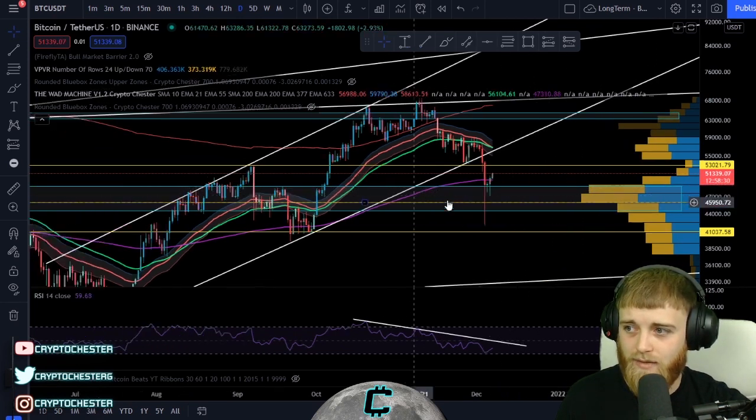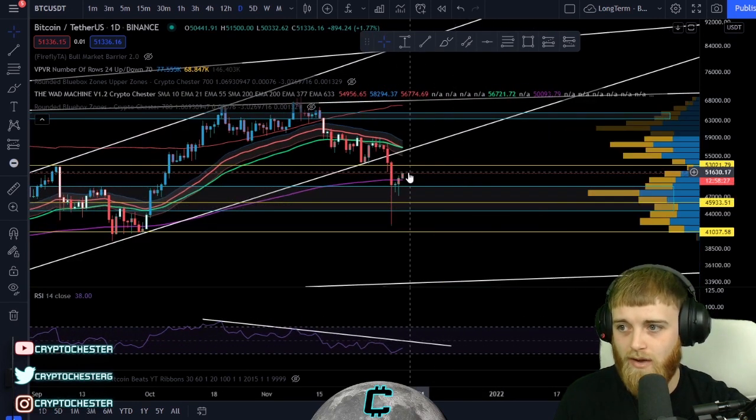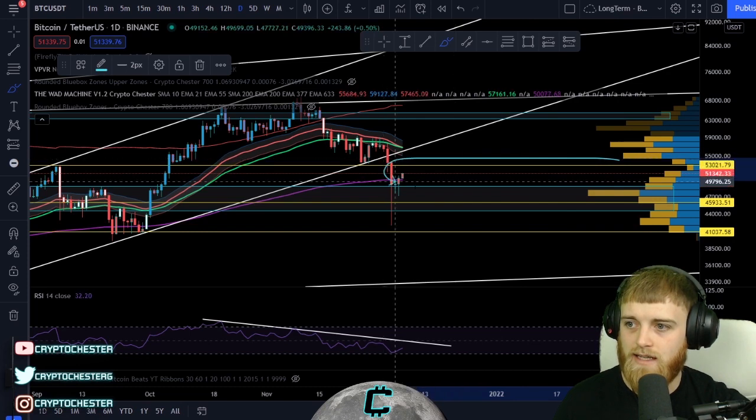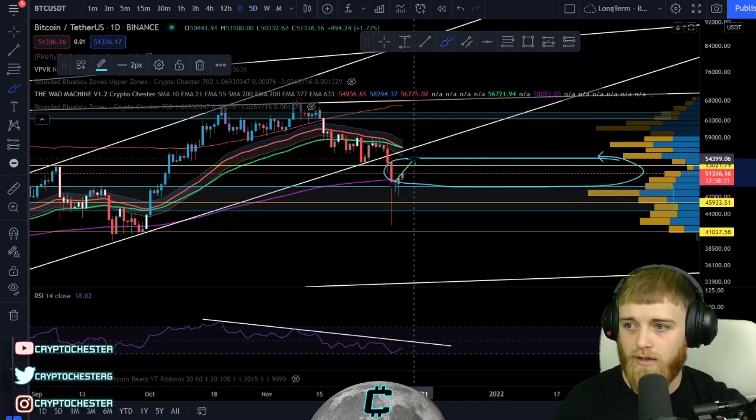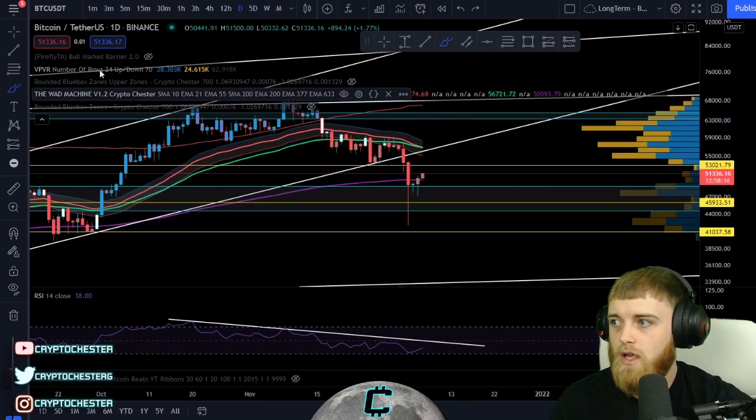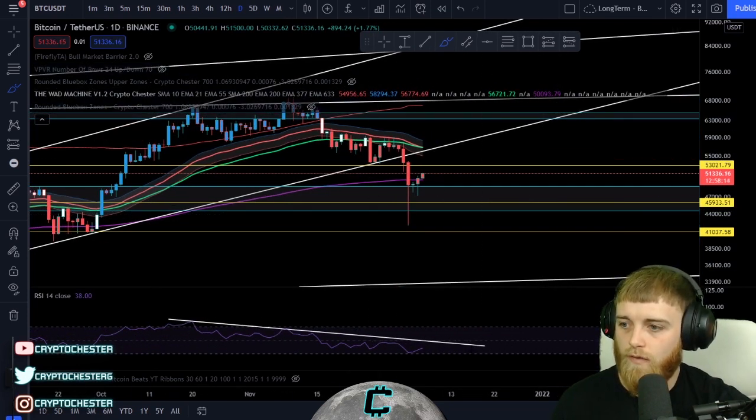You can see the support that we have here, the grey box zone that I was talking about, and you can see this empty space area here. So there's definitely room for growth up to 53K here, guys. Looking quite progressive here on the volume profile visible range on the daily.